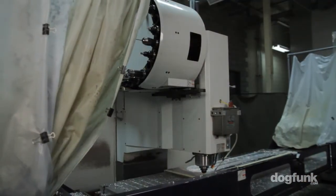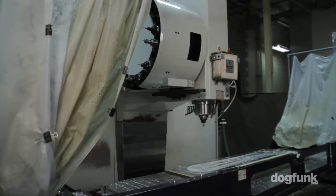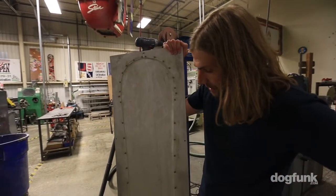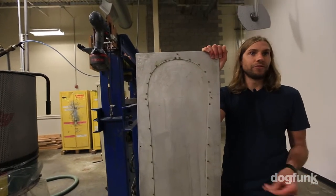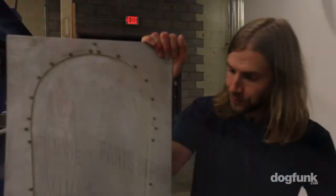This machine, her nickname is Wilma. She cuts out the molds for us. There's a bunch of different drills on there that they can switch out, and what we do is we create a mold here that is the first step in making a board. There's so many different molds. For example, the custom 158 versus the 162 is a different mold.